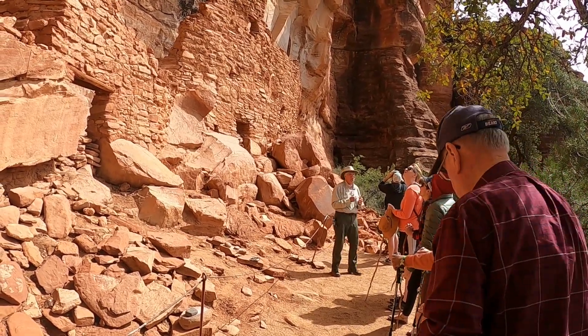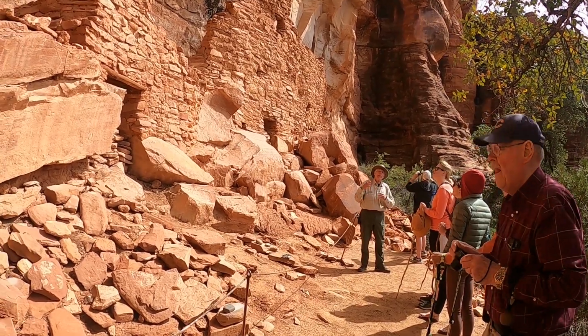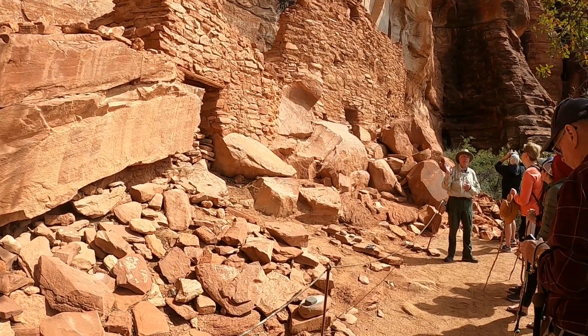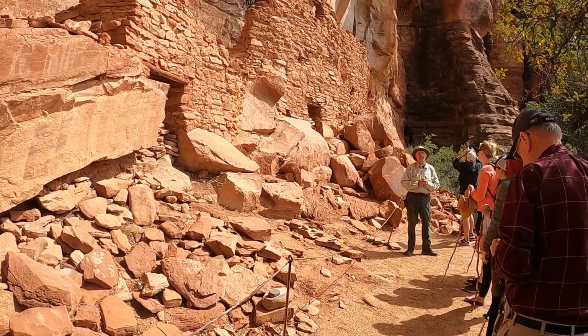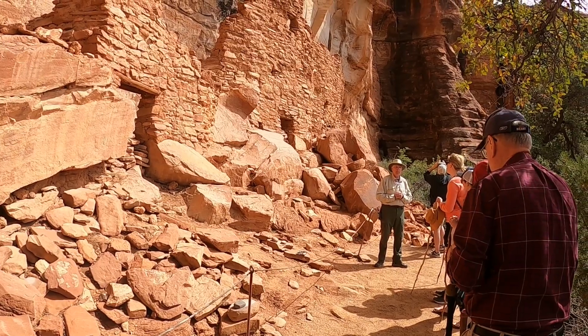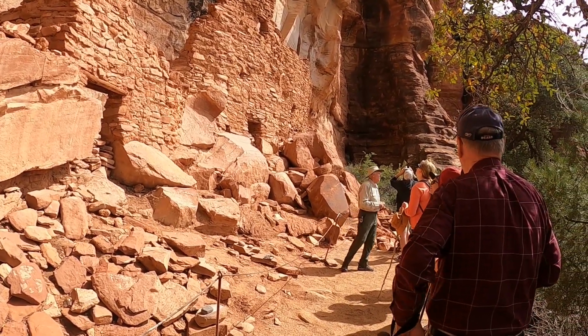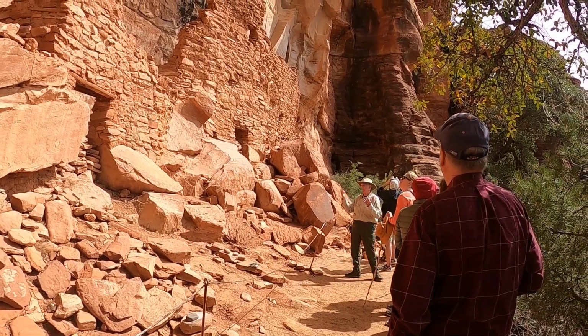The word I like to use for the Sinagwins is sophisticated. We tend to think of early people as being simple. You have to let that story go completely. Because there's no way you can have a society work for 800 years like the Sinagwins did without having a certain level of sophistication to make that happen. So ultimately, it's something you have to think about with this stuff.